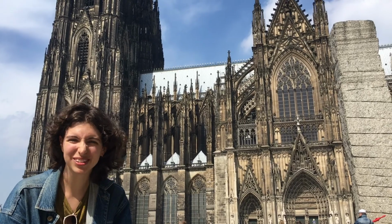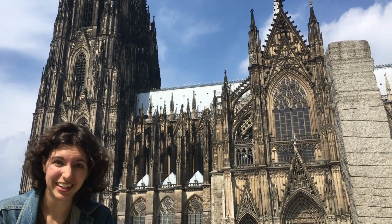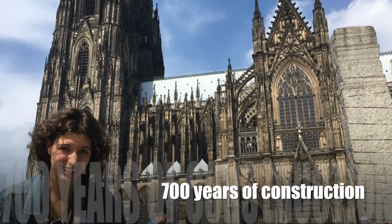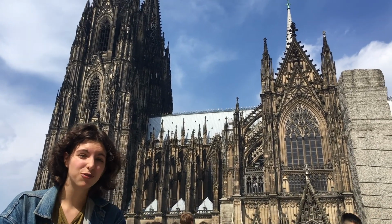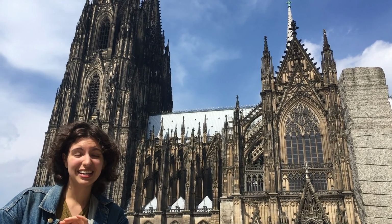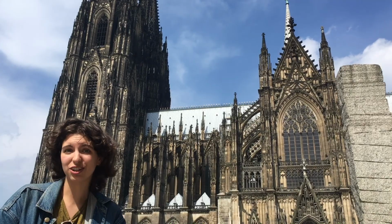Hi, I'm Vila and I'm standing here in Cologne next to this nice Gothic cathedral, the Kölner Dom. Its construction period took over 700 years, and then in the 19th century, when it was finished actually, it represented the unification for many parties, and still today it's become a symbol of Germany and this unification of it.